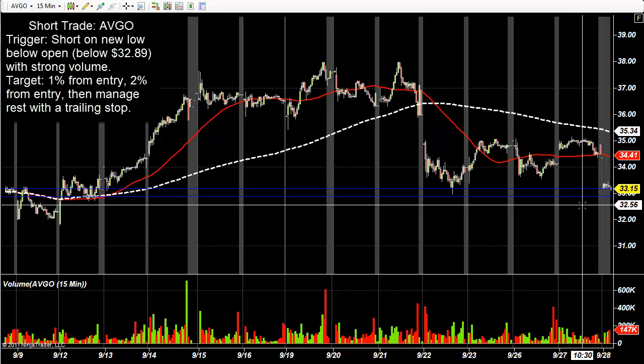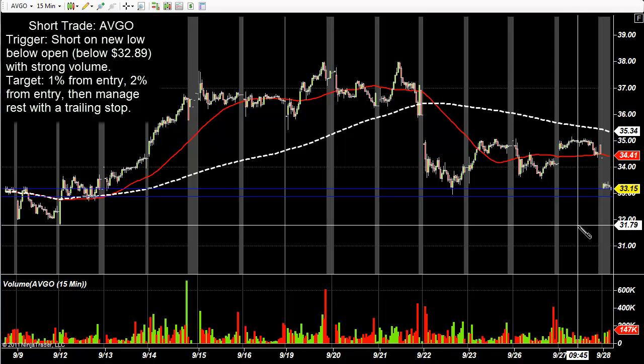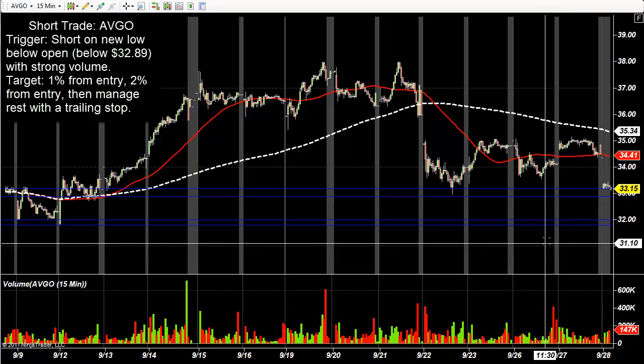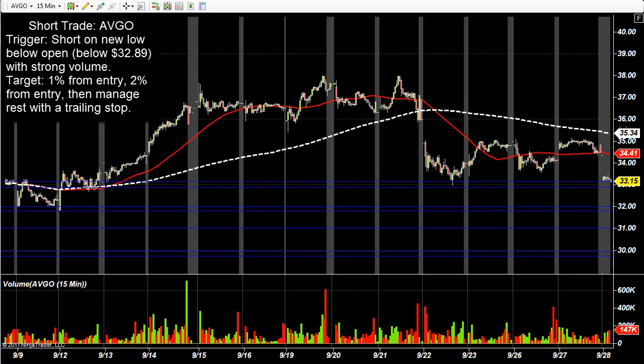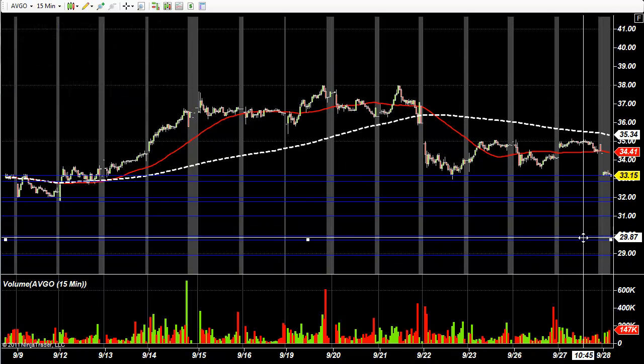First profit target is going to be about 32 cents from your entry. Second profit target is going to be 64 cents from your entry. Watch this area here between 31.80 and 32 for support. Once we break that, could come down into 31 and then possibly 30.